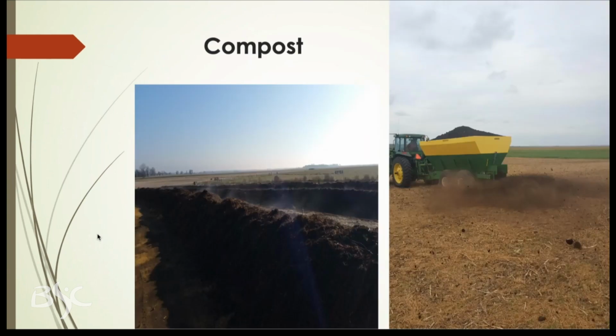So we do some composting. We heard from the Axtons today, Derek and Tanis, and we do some composting out at the Menoken farm. That's a picture of our piles to the left. We generally build the compost in the fall. We've since moved to static compost, and then of course you can see us spreading, in the fall, the following fall, the compost that we built the fall before.